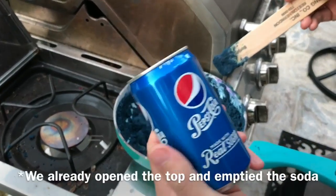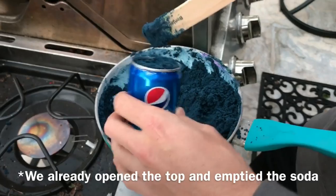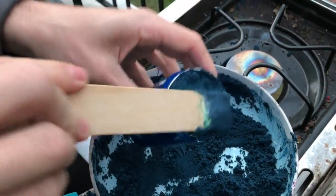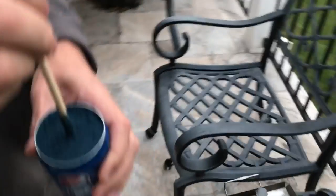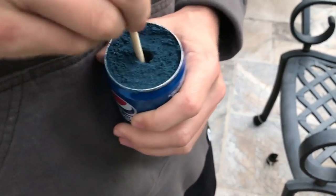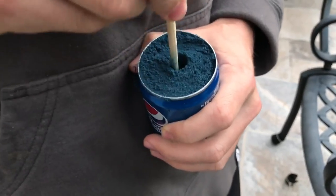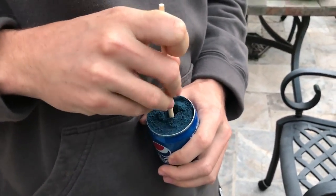Once the ratio is mixed, you want to stick it in the can. Load that baby in. You want to make sure to pack it in good. We'll take a chopstick and make a chimney out of it. So push that chopstick in all the way through. Make a chimney for some ventilation. Hashtag chopsticks. Shout out to the chopsticks.